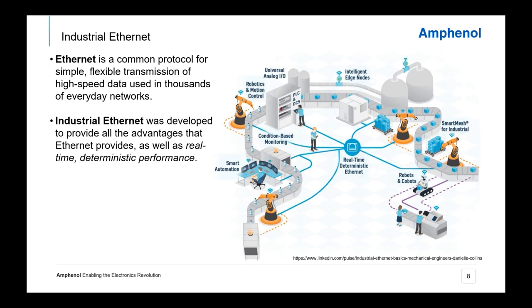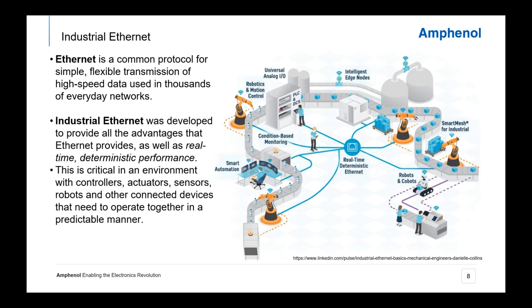However, there's a key requirement in industrial automation networks. Unlike computer networks that are being used by people or systems that can tolerate a lag or delay in the transmission of data, an industrial automation network requires real-time deterministic performance, meaning that the network guarantees that an event will occur or a message will be transmitted in a specified, predictable period of time. And this is typically critical in an environment where devices need to communicate and interact in a precise, predictable manner.